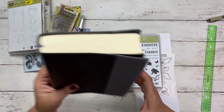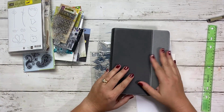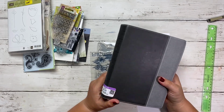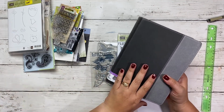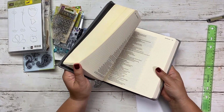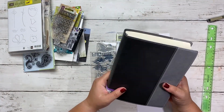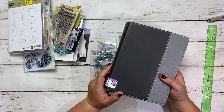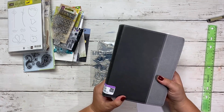Most definitely this, I think, was the best buy. I'm so excited about adding another Bible to my stash and having one that I can use for journaling. Obviously, I have multiple Bibles, so I don't worry about doing my journaling in this Bible. But I would just encourage you to shop resale if you are interested in maybe repurposing something for a Bible.